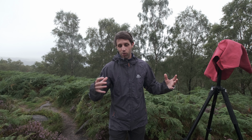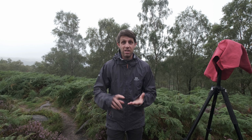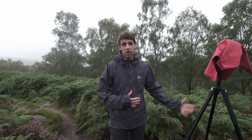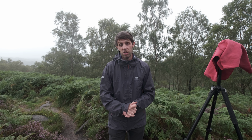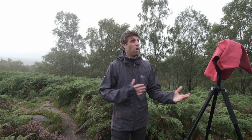So you can see how just those three lenses and two bodies allow me to do pretty much everything I need to do in terms of filming and also the photography. So yeah, I need three lenses and two bodies, and because the bodies are so light as well, it really is just a really easy system to use for landscape photography and for filming. So combining those two different genres really helps with this system. It's just really, really easy to change things up, swap things around, and I've always got a lens to either film with or shoot with, depending on what I'm trying to get.